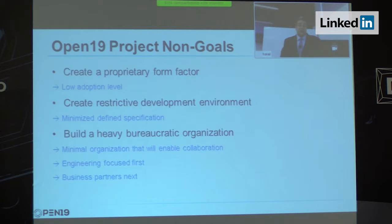And lastly, we wanted to eliminate any bureaucracy from any organization. We did not want to operate in a highly bureaucratic organization. We wanted to operate in an environment where we can be free to innovate and develop, but at the same time work in an ecosystem which is common. We go to the next slide.